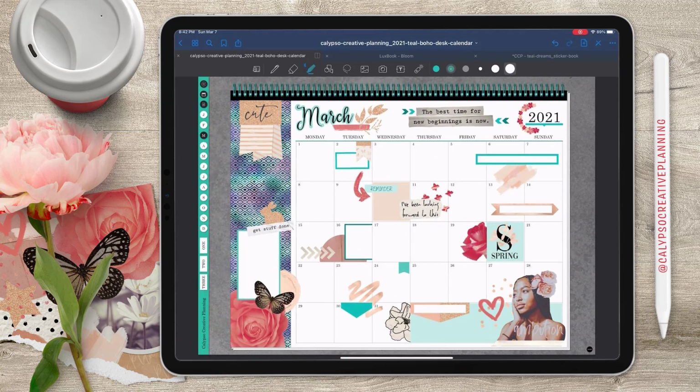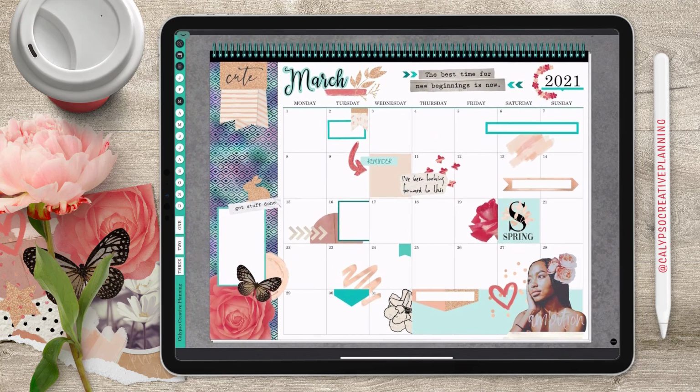So I think that's it. That is my monthly spread. I hope you guys like this one.